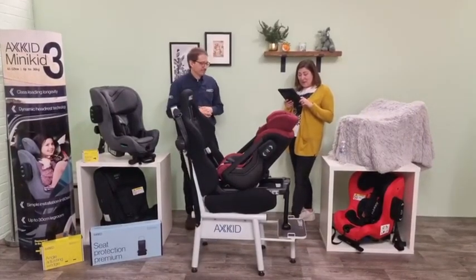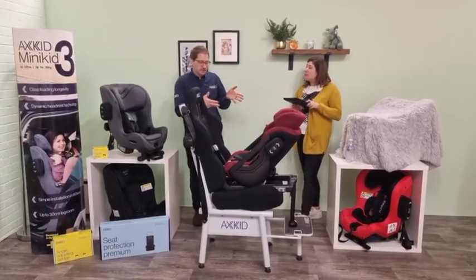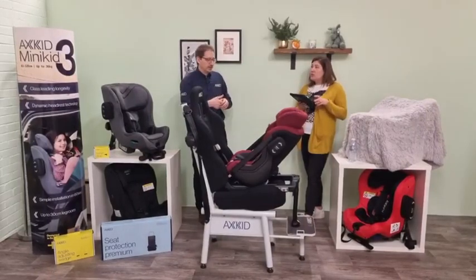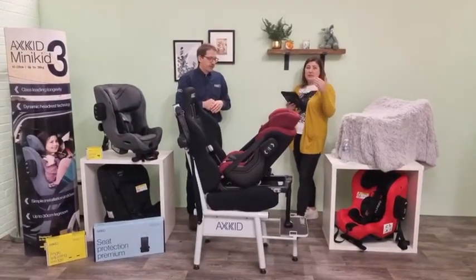Can I fit 3 in the back row of the car? It'd obviously depend on your car, wouldn't it? It does depend on the car. So this car seat is 44 centimetres wide, which is what we tend to tell people if they're looking for 3 across. We tend to say look for 44 centimetres and less.